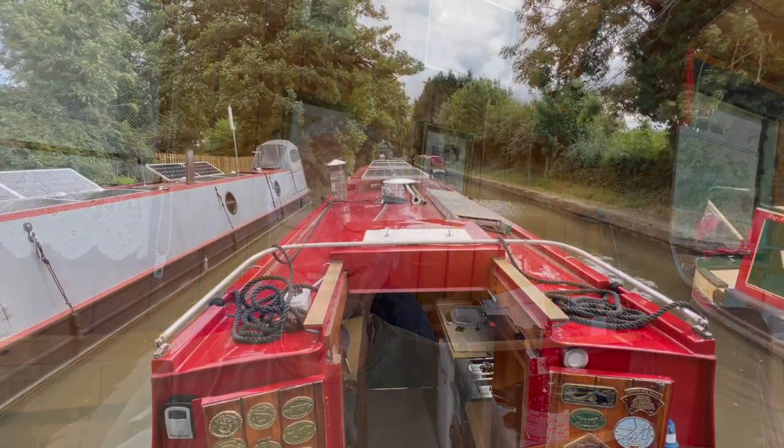I'm not quite sure exactly where I'm going to be in the Milton Keynes area. It depends on the friends that I'm going down there to meet. But I'm thinking somewhere around about Fenny Stratford or just before, so that we can meet up, spend a few days together, which I'm really looking forward to. So let's see how we get on. Welcome aboard and let's get cruising.